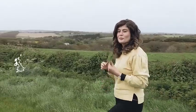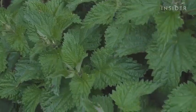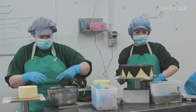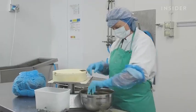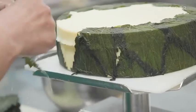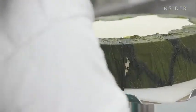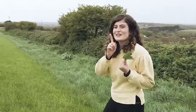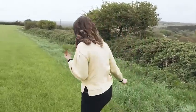We're in the hedgerows of Ponsonby, Cornwall, and these right here are the nettle leaves that are used to wrap Cornish Yarg. Imagine there are only 5 people in the whole world that know how to properly wrap a Cornish Yarg. So how did this recipe even come about? Well, it was actually found randomly in a book about 400 years ago. Fascinating, isn't it? Well, I'm certainly intrigued. So it's time for us to go and find out more.